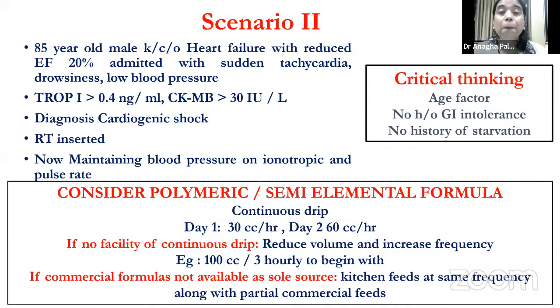Semi-elemental formula is a pre-digested formula where the proteins may be present as peptides and dipeptides, and the fat is as MCT. The same thing we can give, but if your setup does not allow commercial formulas, we can go back to the previous case and do the same thing.